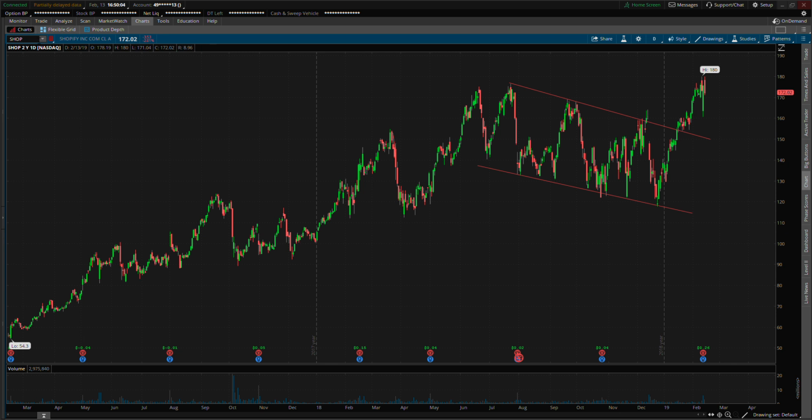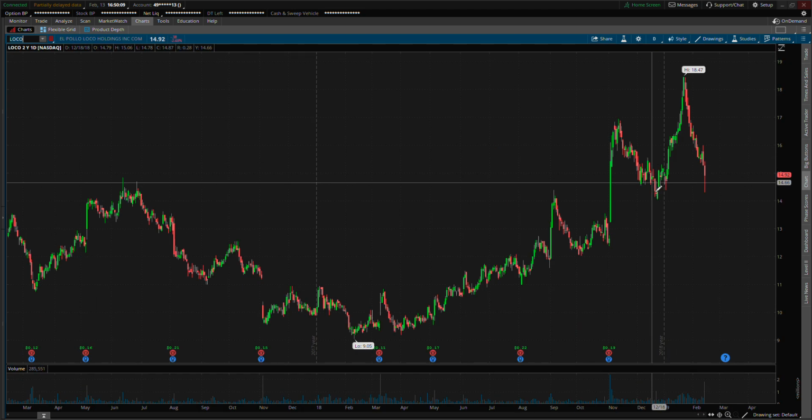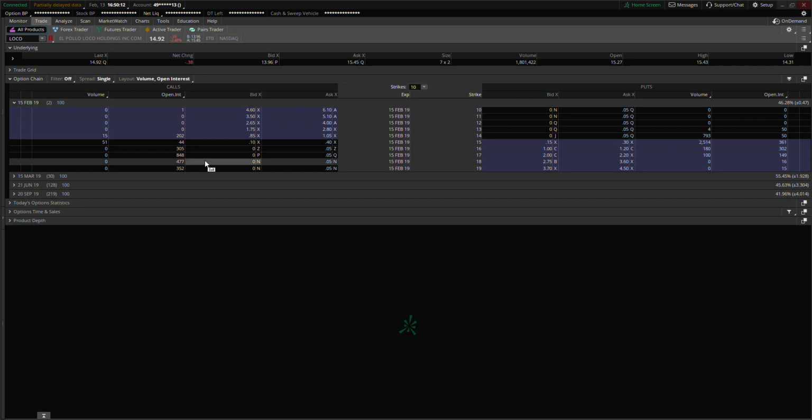Looking here, also mentioned Loco. I've never seen this ticker symbol mentioned, so we're going to take a quick look here. Again, it looks pretty volatile. It looks good. Let's look at the trade tab here.